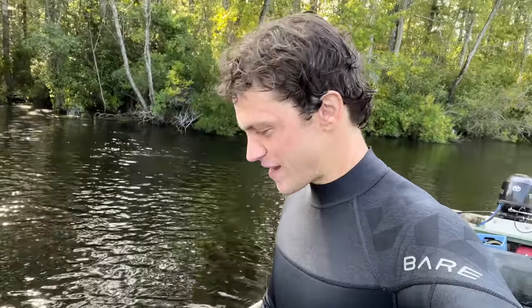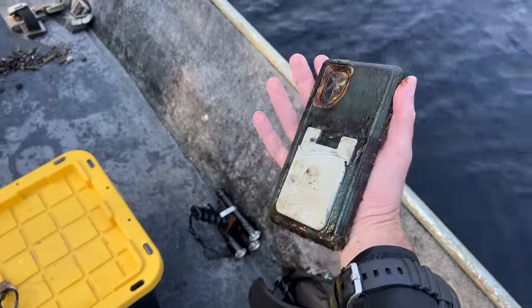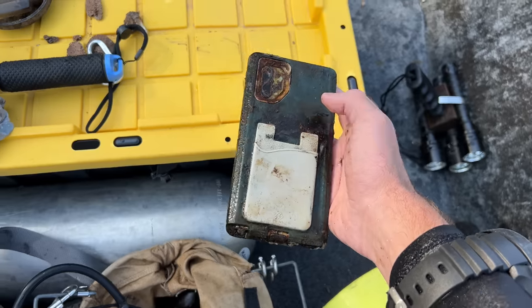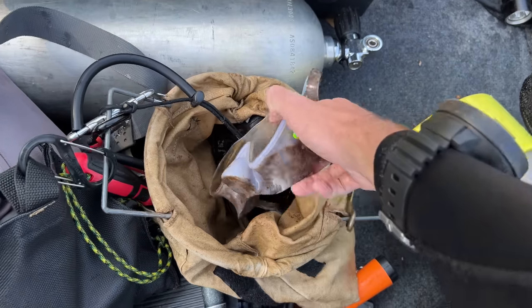Back up from the third dive of the day. My camera died on me again down there, y'all, so I couldn't film everything, but I have some really exciting finds that y'all didn't see that I'm going to reveal right now. There's a cell phone. River treasure, y'all. Modern river treasure. Hey, maybe it has a $100 bill in the case. Never know. And then I found a mask.